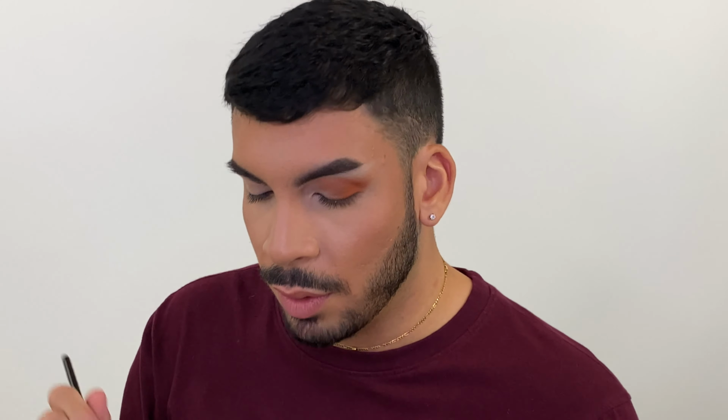I think I'm gonna put that on this eye. Grabbing another Morphe M321. I'm gonna dip into that shade. I really wanna put this Bold and Brave in my inner corner. I'm gonna do it. I'm not gonna lie to you, I love that. Alright, moving on.